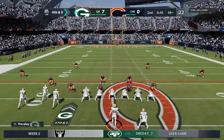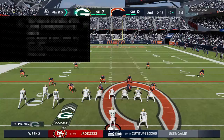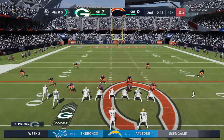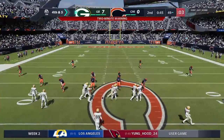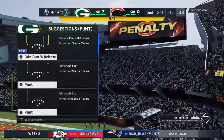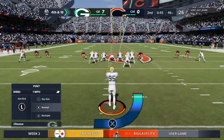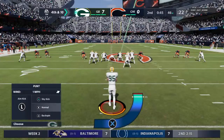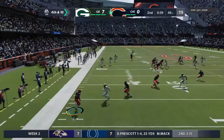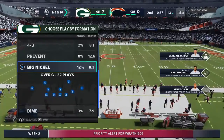No move to get the offense off the field. They're going on 4th and 5. And now with the play clock winding down, a whistle and possibly a false start. Here's J.K. Scott now as he'll kick it away for the second time. It'll be a 39-yard punt, no return, and it'll be 1st and 10 Bears from deep in their own territory.